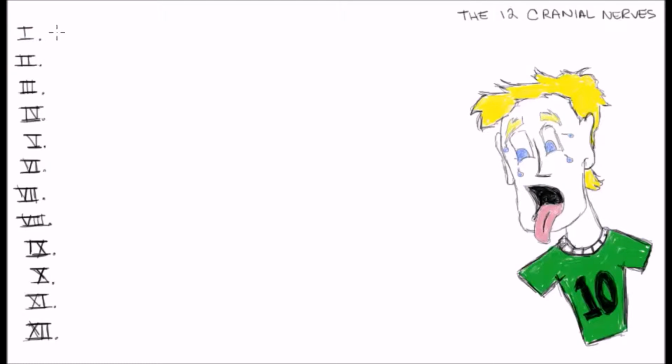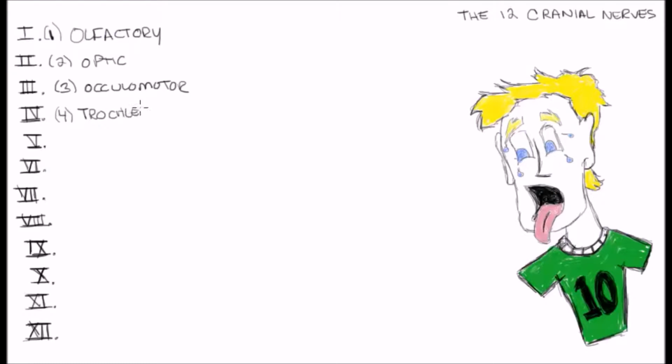So to get started, the first cranial nerve is the olfactory nerve. So number 1 is the olfactory nerve. Number 2 is the optic nerve. Number 3 is the oculomotor nerve. Number 4 is the trochlear nerve.